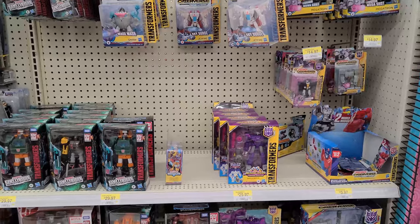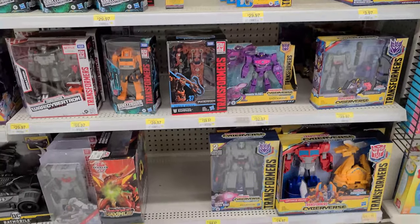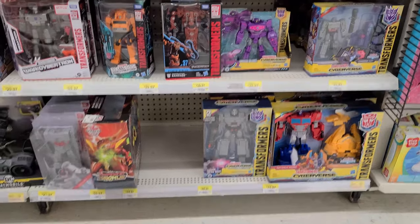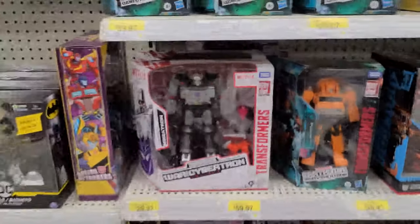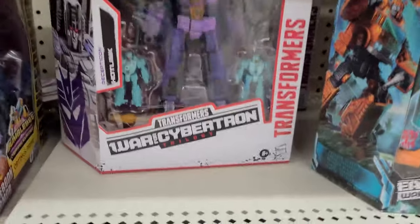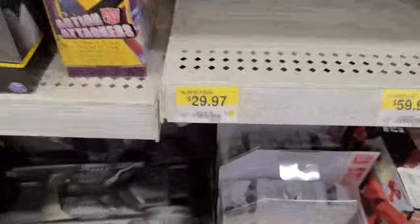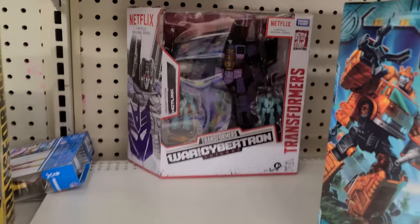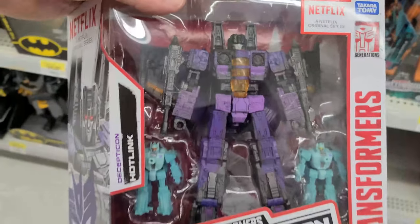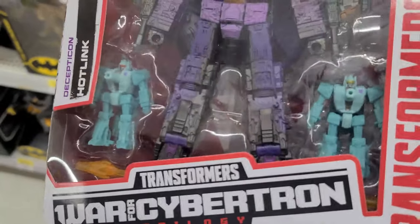A lot of older Cyberverse stuff. We do see some Earthrise stuff. One of the first things that caught my eye was that they do actually have some of these Netflix War for Cybertron figures. There's a Megatron. And this is the one that, if I actually had to pick one up, I would probably pick up. Hot Link. The tag says they are $30 here. I think that's the same price as a normal regular Voyager, but this one obviously comes with two Target Master Battlemaster dudes.